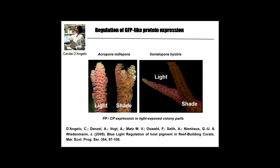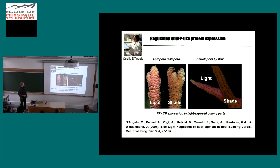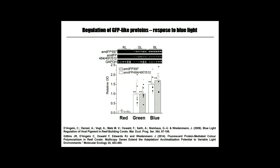So we looked at this in various reef corals, and our starting point, where we thought, okay, it is probably something to do with light, is when we started looking at where these pigments are expressed. So in this case, this is a Stylophora coral, and we can find that the pigment expression occurs more or less exclusively in the light exposed part of the colony. It's also quite well visible here. Wherever there's light on the colony, you get this expression of red fluorescent and pink chromoproteins, and in the shaded parts of the colony, there's essentially no pigments.